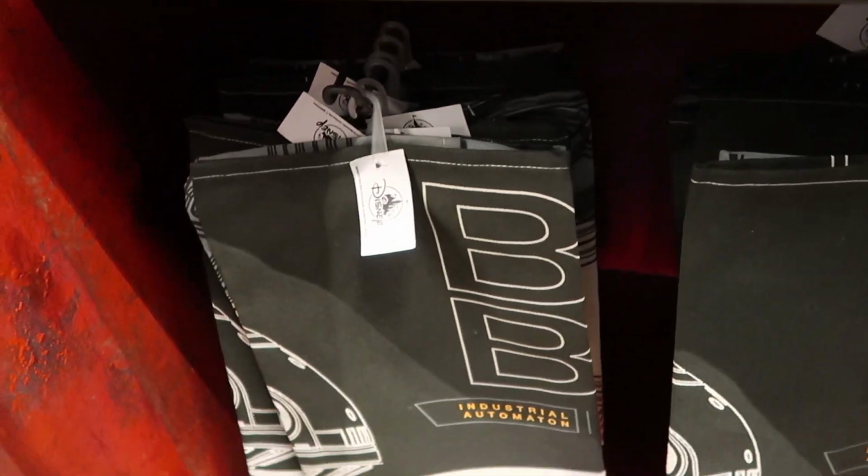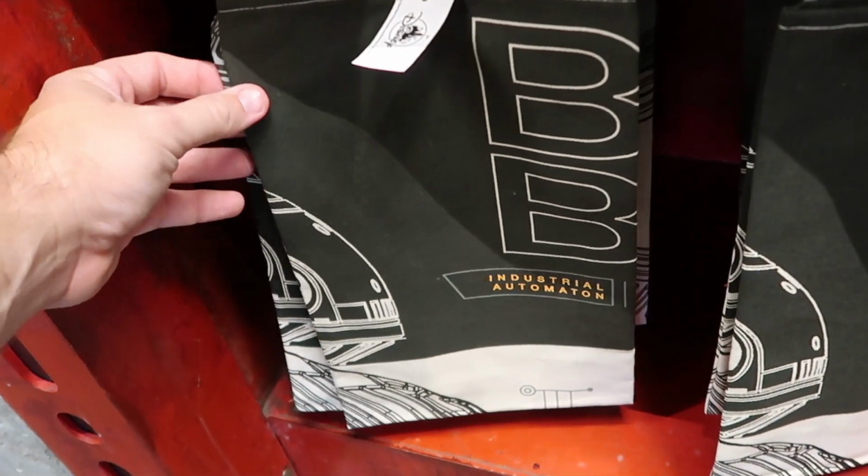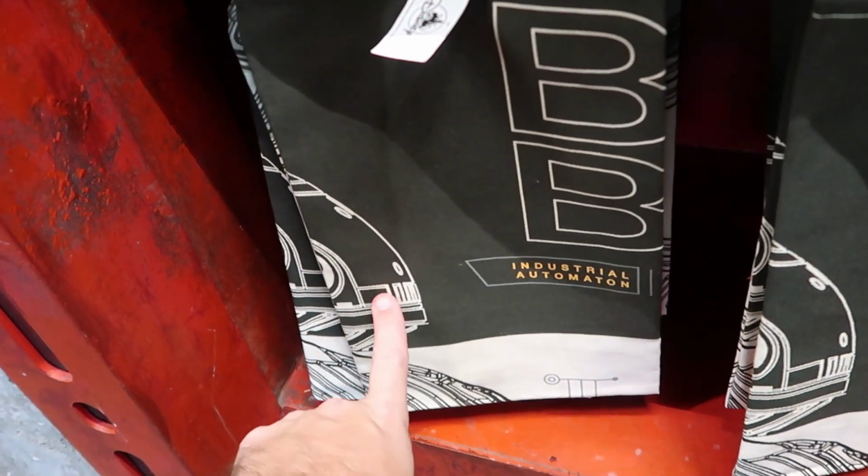And then last but not least is the BB-8 kitchen napkins. Really good size, like a kitchen towel. You can see BB-8, and then on the bottom section, that one is $19.99.